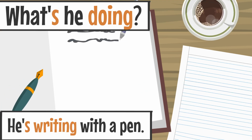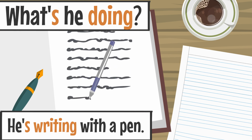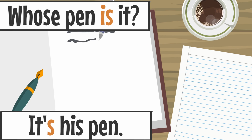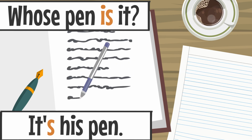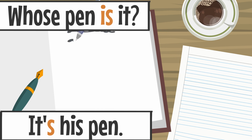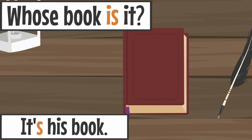What's he doing? He's writing with a pen. Whose pen is it? It's his pen. What's he doing? He's closing the book. Whose book is it? It's his book.